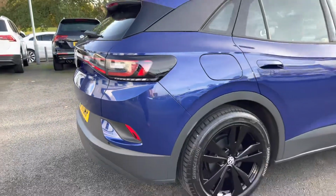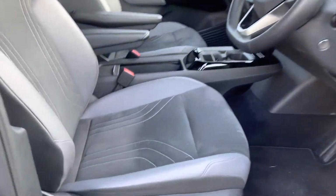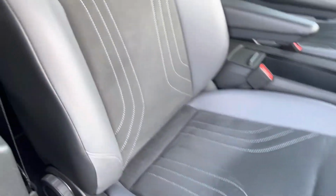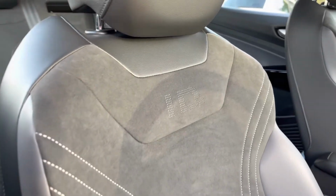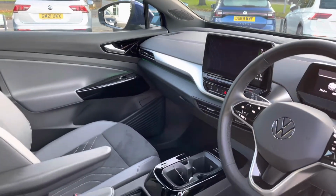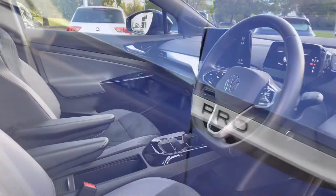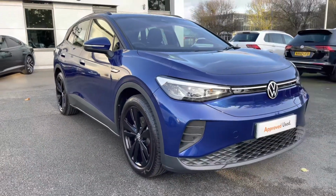So we're going to jump into the front of the vehicle now. You've got your pause and play pedals there. Take a look at those lovely seats there. You've got armrest to keep you nice and comfortable on the road at all times. You've got your ID stitching just on the top of the seat there as well. You've got a huge infotainment screen and leather wrapped multifunction steering wheel on offer as well. And that concludes your 360 walk around. Just going to jump behind the wheel in a moment and go through some interior features.